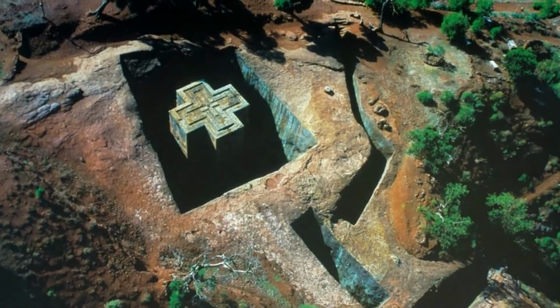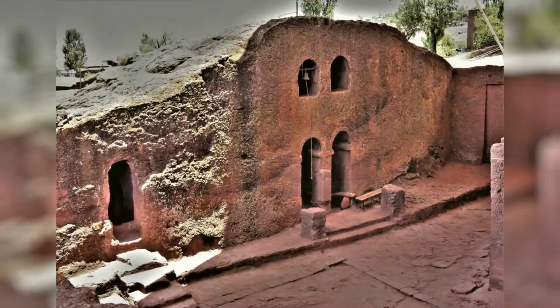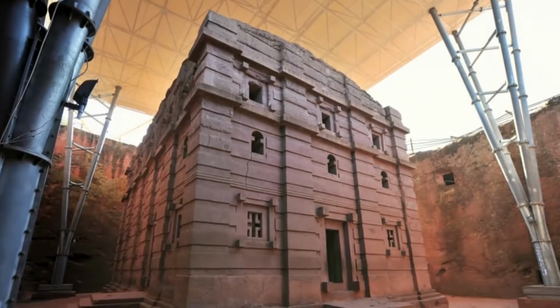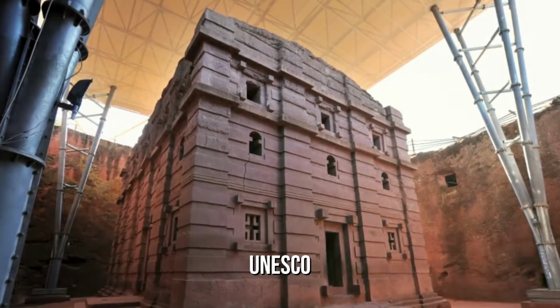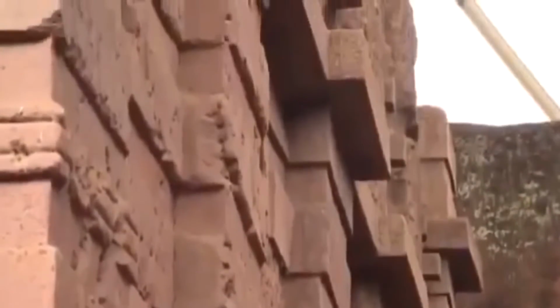Even though they stood against the ravages of time and harsh weather, many of the main churches are now protected from the elements by sheet metal and metal supports, which were built by UNESCO. If you are interested in seeing some incredible ancient architecture, these 11 medieval churches should definitely be on your travel list.